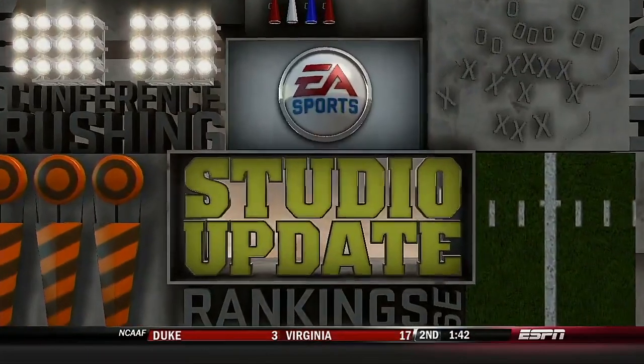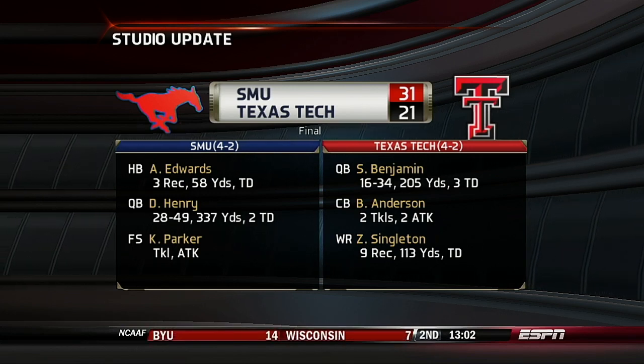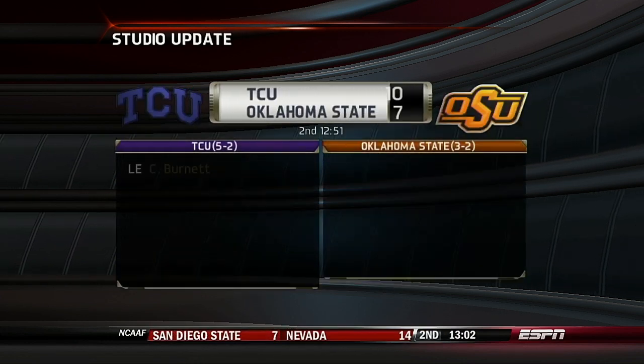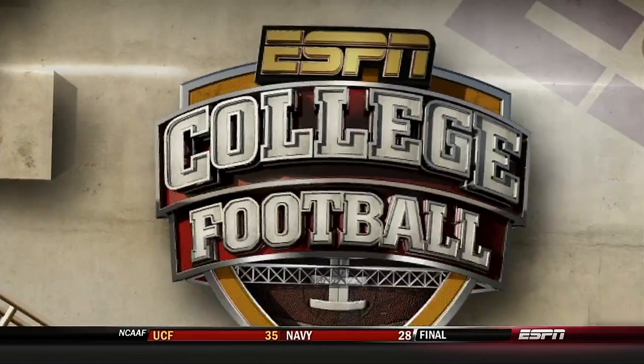Let's go to the studio for this Reese Davis update. The footballs fly all over the lot in the Big 12. And for Texas Tech, they've dropped two straight. SMU gets the W, 31-21. Meanwhile, Pistol Pete has the guns a-blazing as Oklahoma State takes the field in Stillwater. And for TCU, they try to become bowl eligible. TCU has the edge, 10-7.